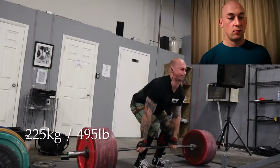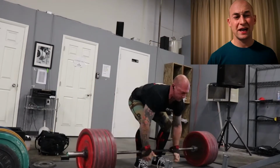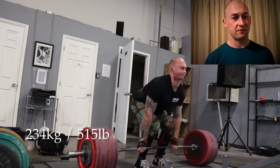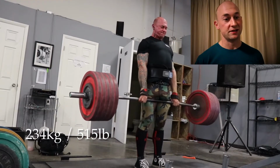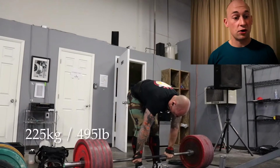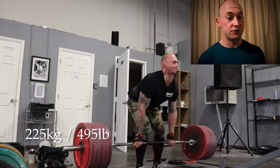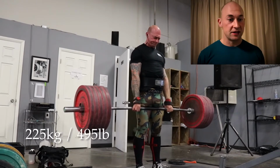So worked up singles again. This was 225 kilos. Okay, not too bad. Now this 234, 90%. That went slow around the knees. But hey, I got the weight moved. Same as log, dropped it back down to 225 for a triple. You'll notice that I'm controlling the eccentric.